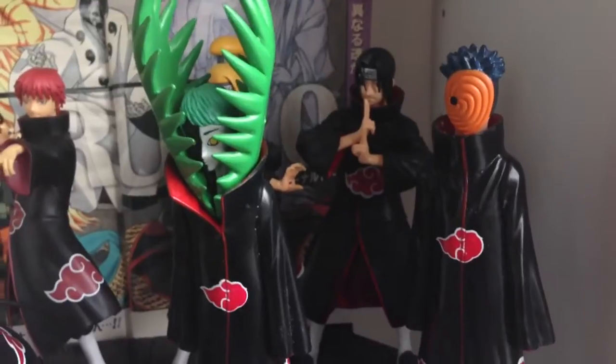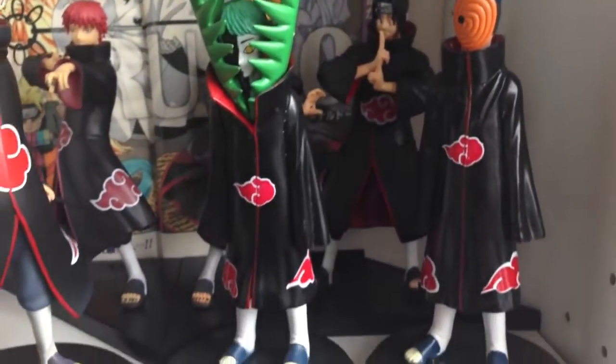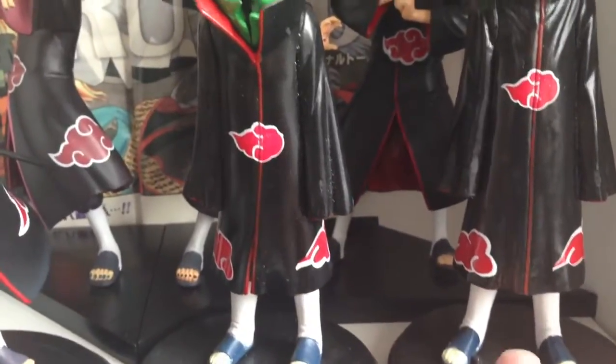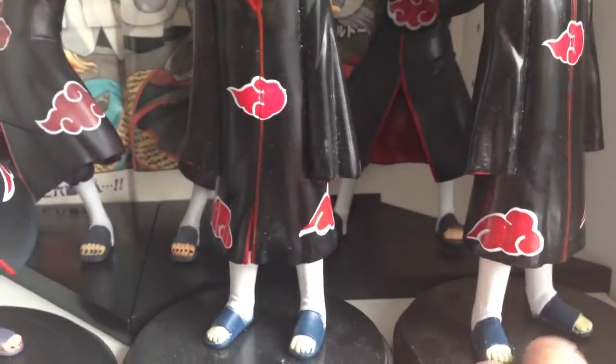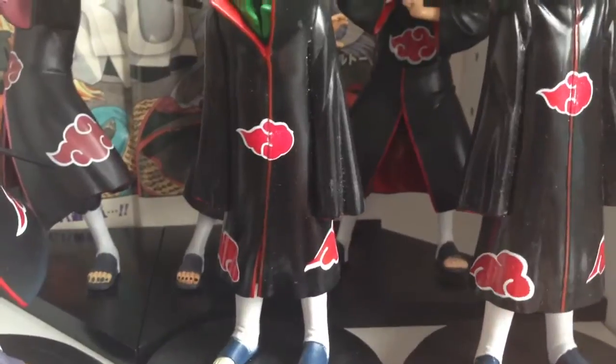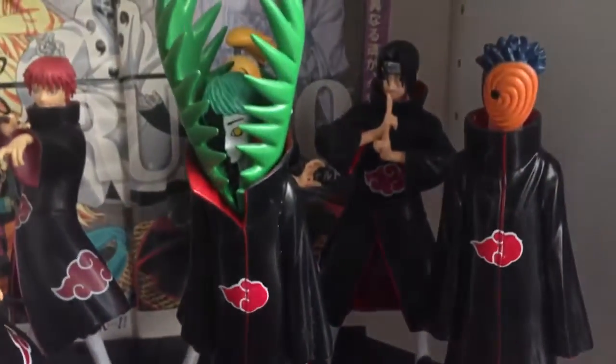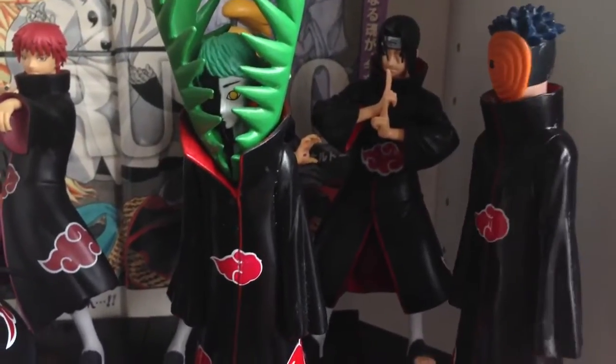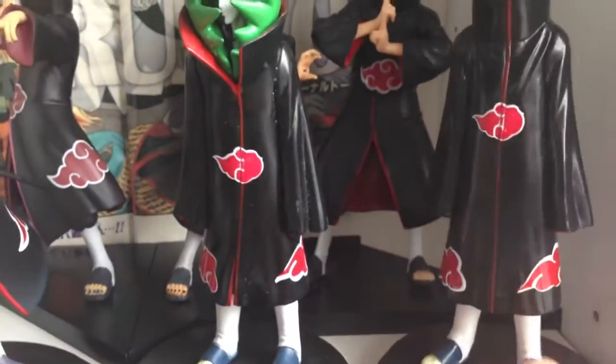It's kind of like a custom figure, but it wasn't licensed, so I guess in that sense it is a bootleg. You can see the quality of it is actually not that great, but it's not bad. It does the job. So that is Tobi. It's really nice to have in a collection. I mean, again, you just need a figure of Tobi in the Akatsuki.